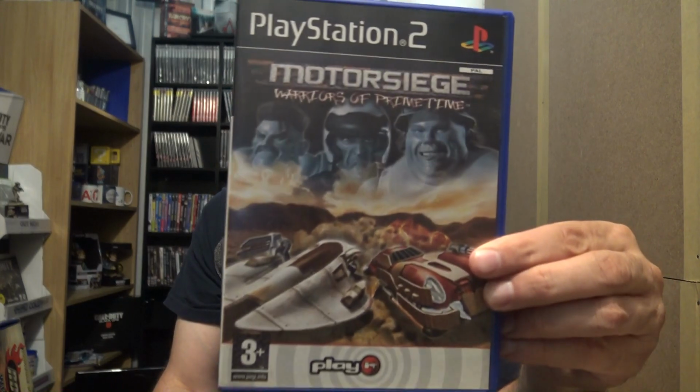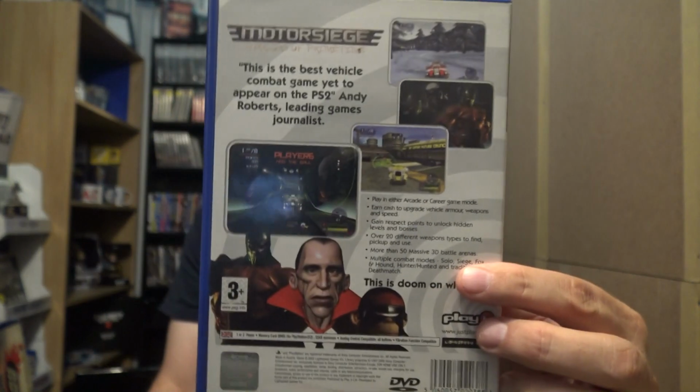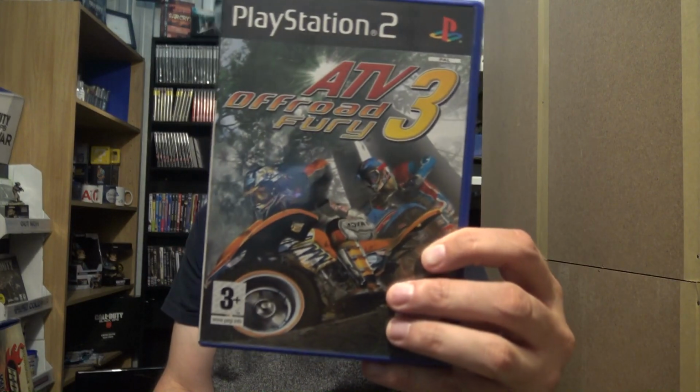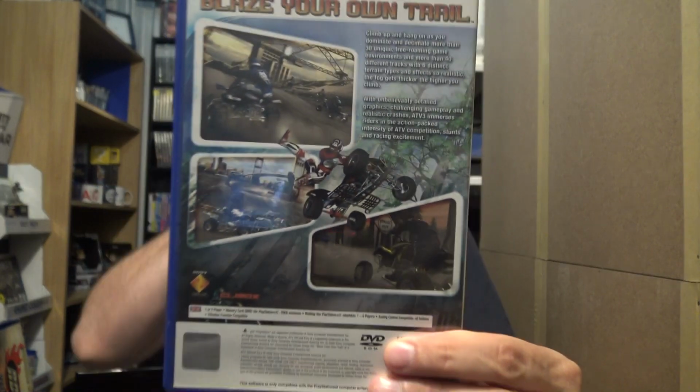This one is a filler title, Motor Siege, Warriors of Prime Time. Probably like a Carmageddon kind of game, maybe. And another racing game, probably a filler title, ATV Off-Road Fury 3. I think I've got 1 and 2. These are all complete, obviously. I'll get them if they want.